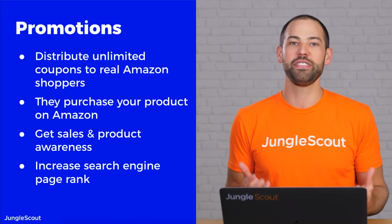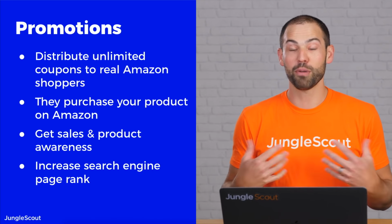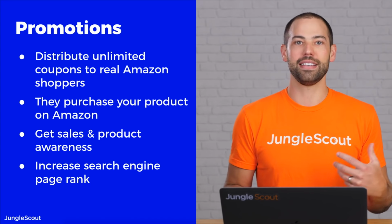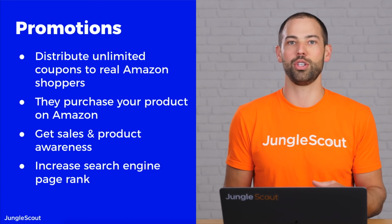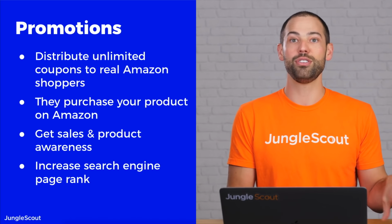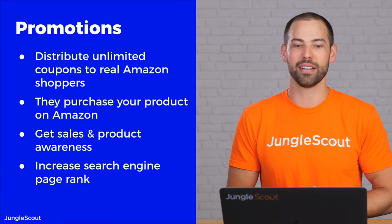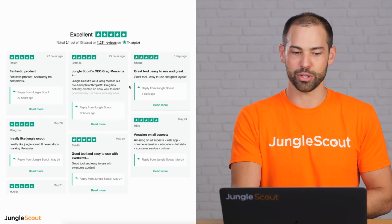The other huge feature that we've just released inside of Jungle Scout is our promotions feature. So the promotions feature is awesome. How it works is you can load your coupons into Jungle Scout and bargain hunters will still shop on JumpSend. They'll look for your product and they'll request a coupon. You can give them the coupon. They'll purchase your product on Amazon, and by doing so, you're getting additional sales, which helps you with page rank. And we'll talk about that in a little bit more depth here shortly, but this is another really exciting feature for us, and this is now live for all of the Jungle Scout customers.